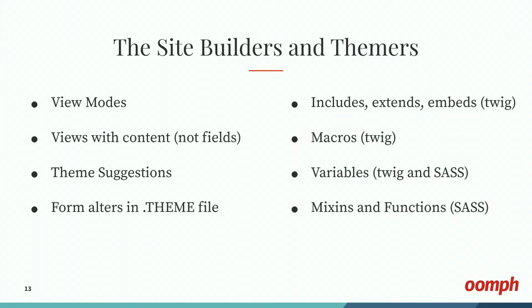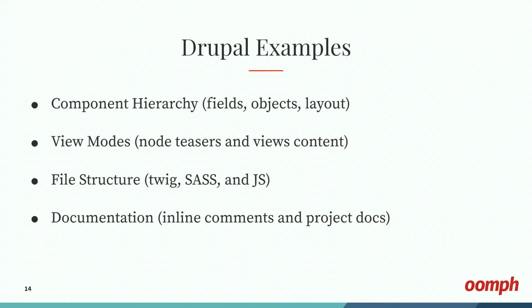I've also really dug into includes, extends, embeds in Twig, macros, whoa, my mind was blown, variables both in Twig and Sass, and then just mixins and functions for Sass. Those are the things we've been focusing on, or at least I have, in the projects I've been working on.